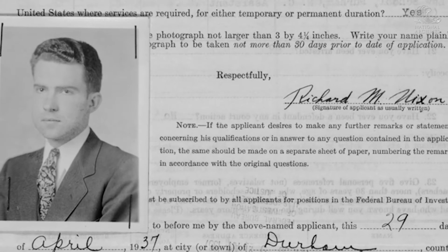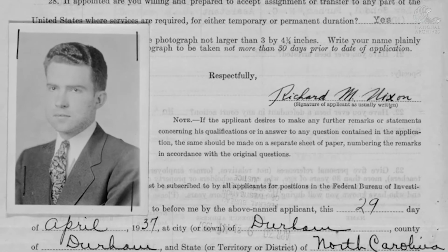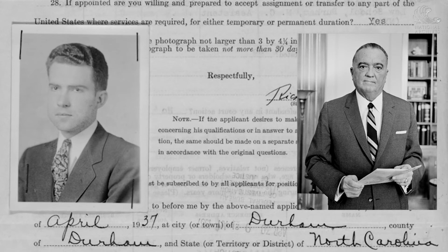In 1937, Richard Nixon submitted this application to be a special agent in the FBI. It wasn't until Nixon was Vice President of the United States that he learned what happened. Director of the FBI, J. Edgar Hoover, told him that he had been accepted, but due to budget cuts, his appointment was held back.